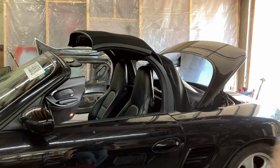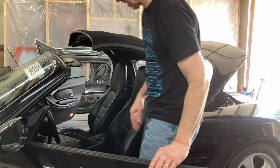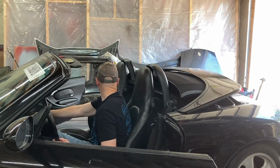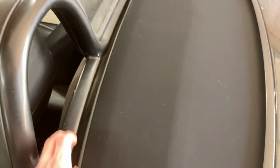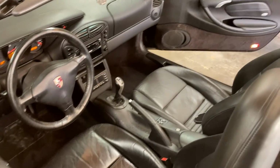All right, so I've got all that cleaned out. So let's see if this thing continues on and goes down all the way. Looks like it all closed correctly, and so we've got a roll bar back here and a windscreen. Top is in really good shape. So that's pretty cool. So now I can reach everything a lot easier and get everything cleaned up.